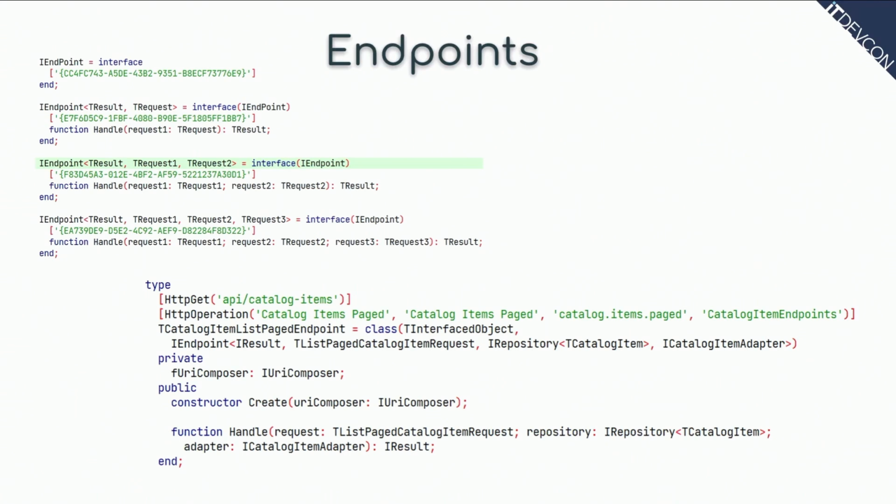I created a few versions of the endpoints interface to adapt according to the need, from no argument or result to 3 arguments and 1 result. Each endpoint represents a possible request for the API, and it can be easily mapped to controllers or calls through anonymous methods and minimal API, if desired.